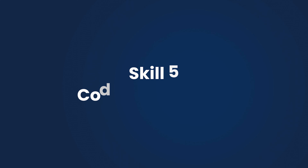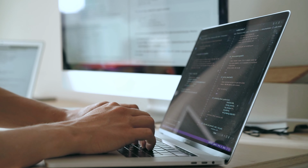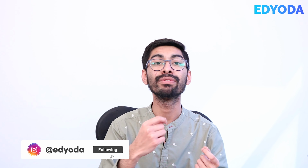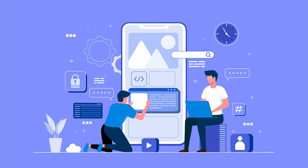Fifth is coding languages. Now, if you want to get into the IT industry, then you will have to learn about coding languages, programming languages, and there are many options. Okay, you can select which one you want to choose, but make sure that you know which one you are choosing. Like if you want to work on developing websites, you should know which programming language is used. Suppose you want to work on developing mobile apps, then again you should know which programming language is used for that. So based on your interest and based on what you want to work on, you have to decide which programming language you want to learn.